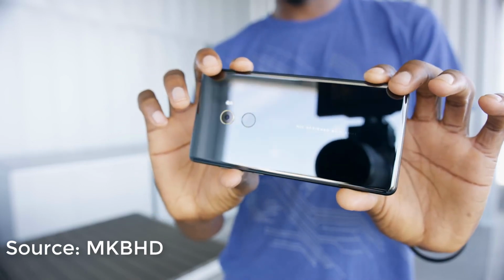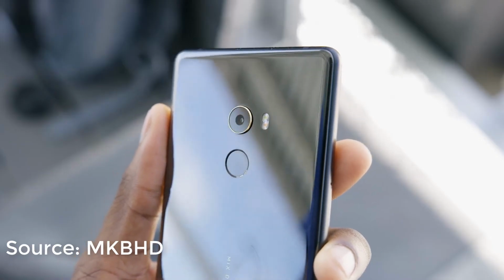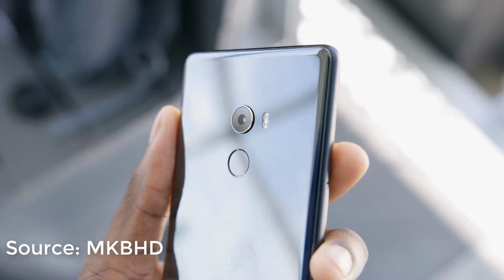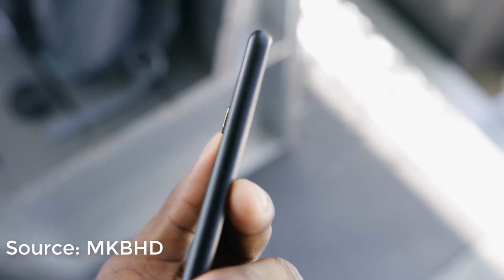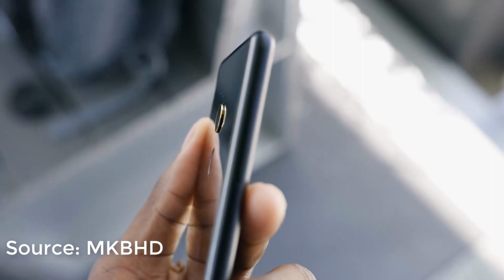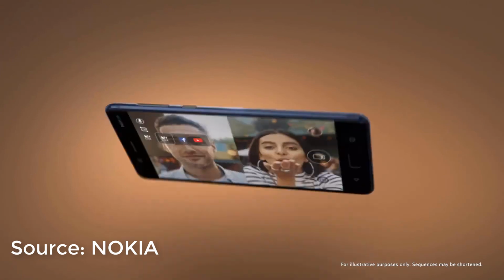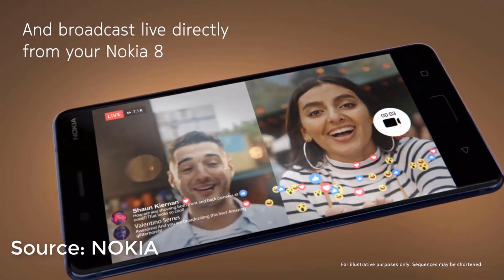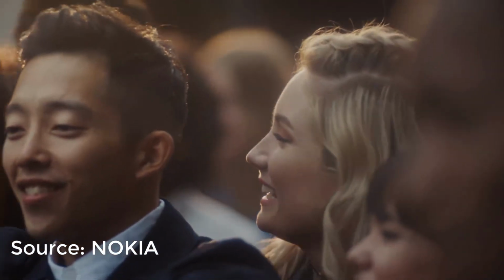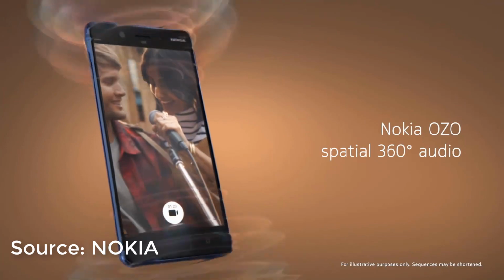Now let's talk about stabilization. The OnePlus 5 has electronic image stabilization, that is EIS. And Nokia 8 and the Mi Mix 2 come with OIS, that is optical image stabilization, so that is an advantage over the OnePlus 5. And then you also have the Bothie feature on the Nokia 8, that is you can use the front camera and the rear camera at the same time on the Nokia 8, so that you can see both the images at the same time. That is great, and that is a great feature on the Nokia 8.